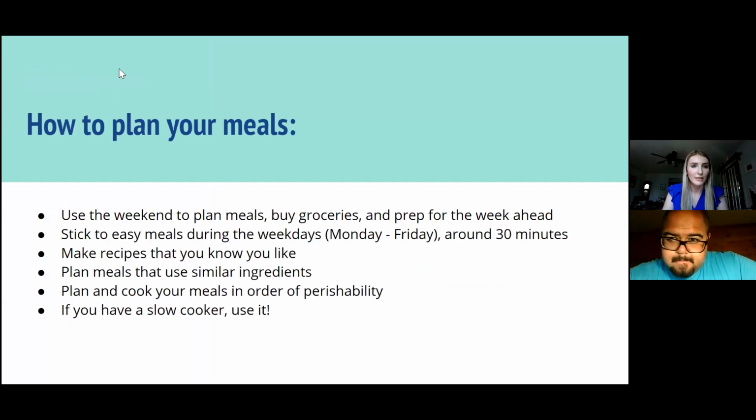Now we're going to talk about how to plan your meals. Having a day to plan your meals is very beneficial. For me, I like to plan my meals on a Friday or a Saturday, and then I can go grocery shopping on the weekend. If you buy your groceries on the weekend, it's easy to prep the ingredients, and then everything will be ready for the week. But if that doesn't work for your schedule, maybe a Wednesday or a Thursday works. Try to have a day that you can plan your meals and get your groceries, and then you'll be ready for the week.